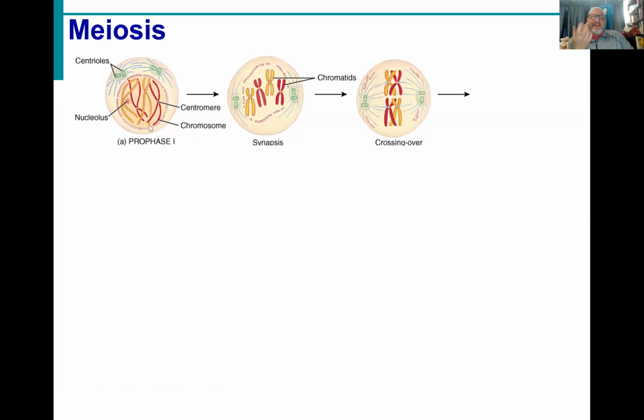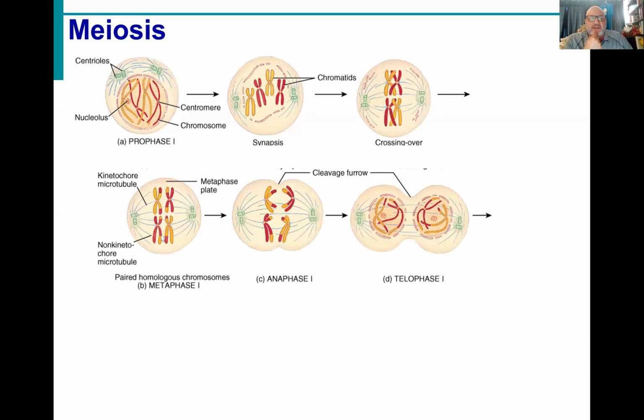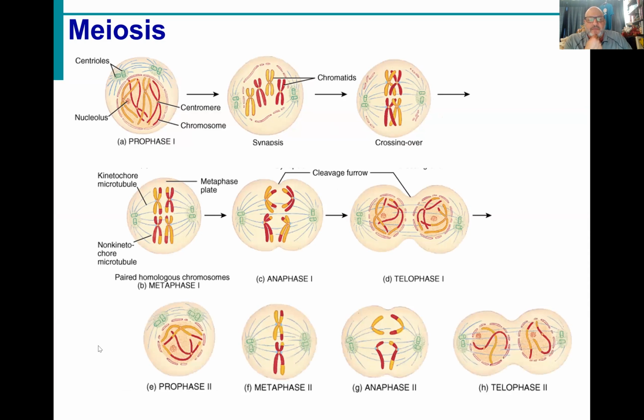Here, we see that crossover occurring. So notice here we're getting some crossover that is occurring, giving us unique cells. Notice this one has 2 crossovers that occur. They divide. And at the end of this process, notice they only showed the second prophase for just 1 set of cells. But here we have the 1 cells and the other 2 would be identical as well.